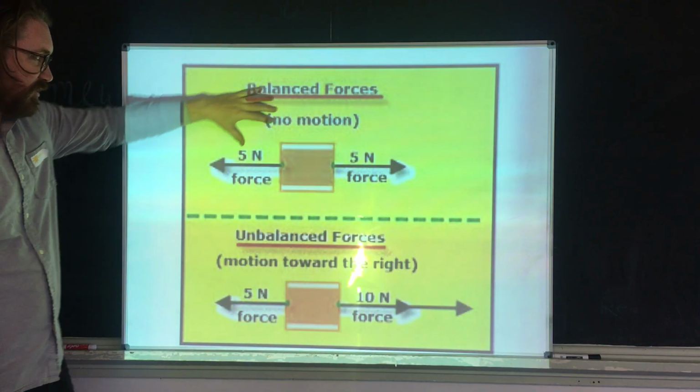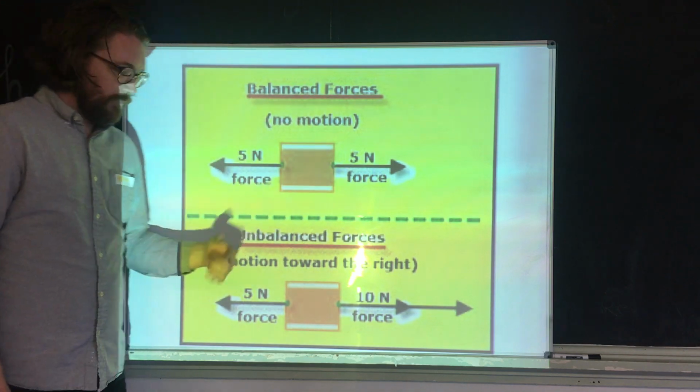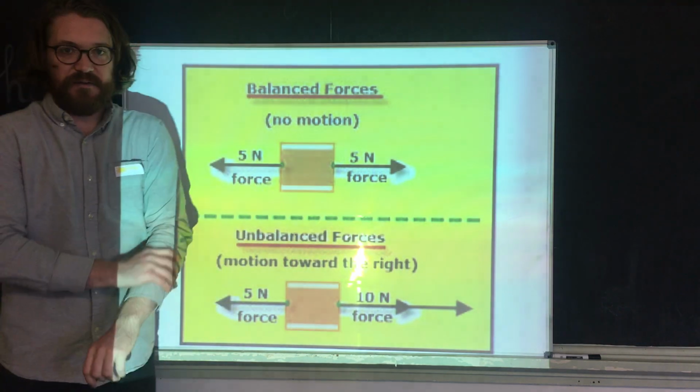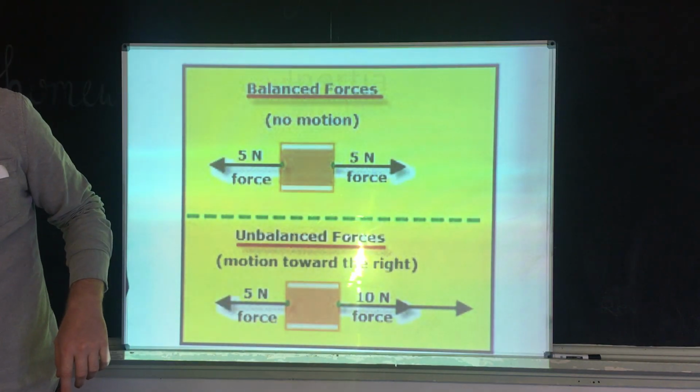Again, balanced forces, there's no change in motion. They're equal and opposite. Whereas with unbalanced forces, we're going to have motion towards the right because we have 10 newtons of force here and only 5 newtons of force here. So we're going to be going 5 newtons to the right.